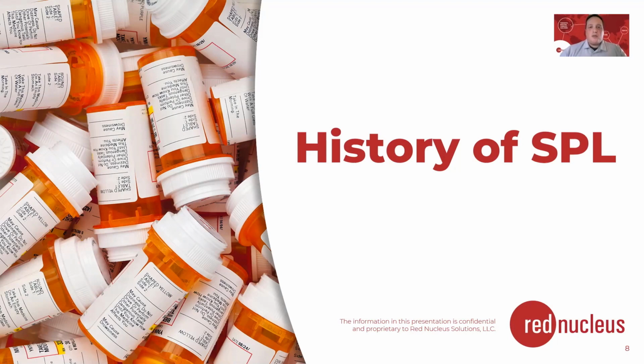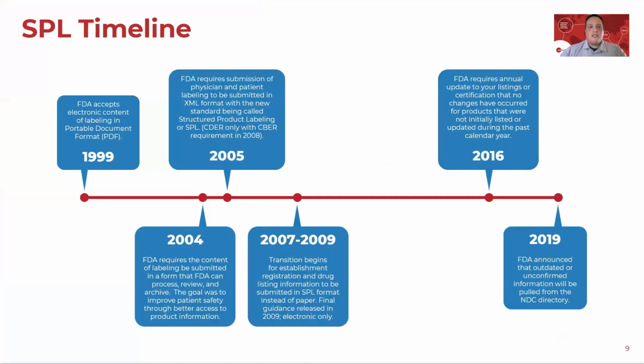I wanted to start off the webinar by reviewing how the SPL guidances have evolved over time. In 1999, FDA accepted electronic content of labeling in portable document format, otherwise known as PDF. In June of 2004, FDA required that the content of labeling be submitted in a form that FDA can process, review, and archive. PDF was still the acceptable format, but FDA stated they were looking for a new file format in the future. The goal was to improve patient safety through better access to the product information and a faster way to distribute up-to-date and all-inclusive medication information.